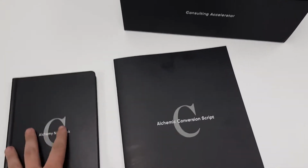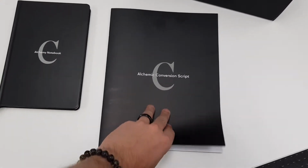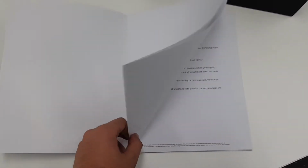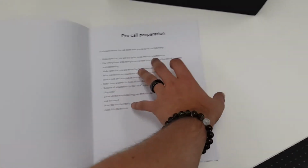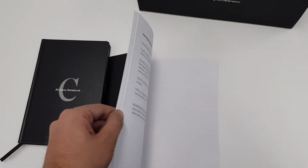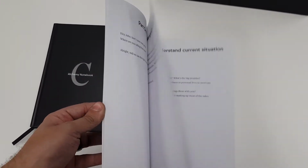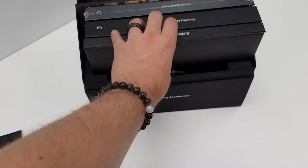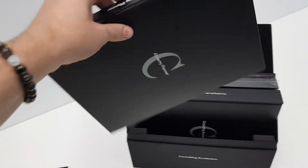And here is, I think, the most valuable one out of every single booklet. This is the Alchemy conversion script, whereby it actually takes you step by step from the pre-call preparation all the way to the end, to actually finishing and closing the client. So this isn't a game. This is definitely the real deal when it comes to having your script. And a lot of people, I hear, actually sleep with this right next to them because they want to remember it. They go to bed reading it. It's very good.